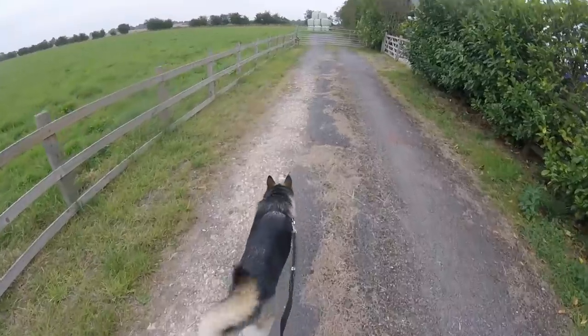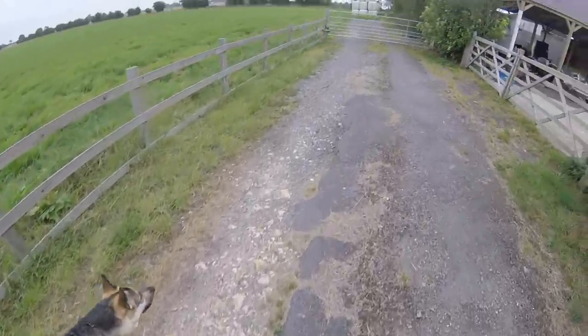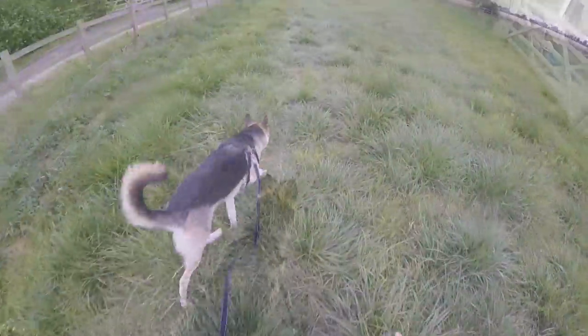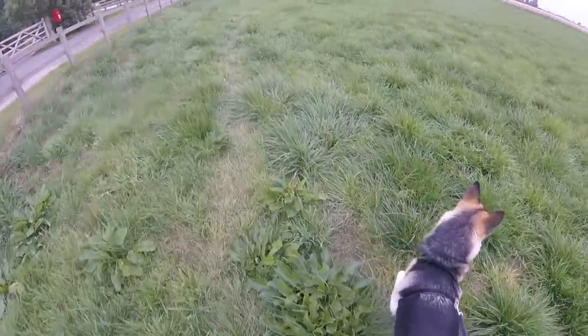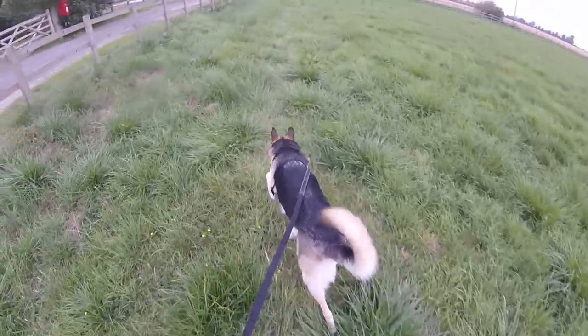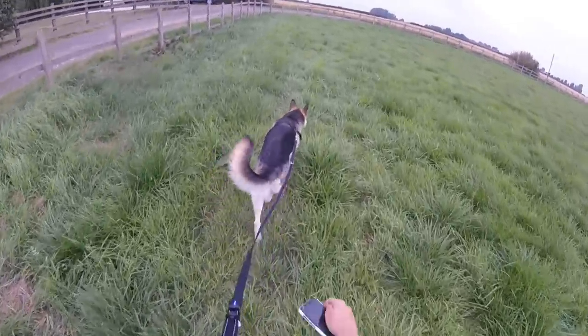So what we do is he goes for a walk around our front field. Now he tends to do a few laps of this, and I also tend to take him for a jog if the weather's nice and cool, because obviously if it's too warm he'll overheat. But we take him for a nice long walk around the field a few times, and then we head back up to the house.